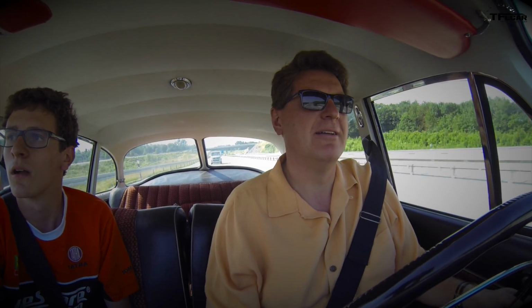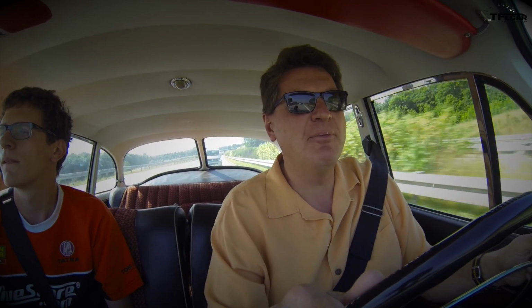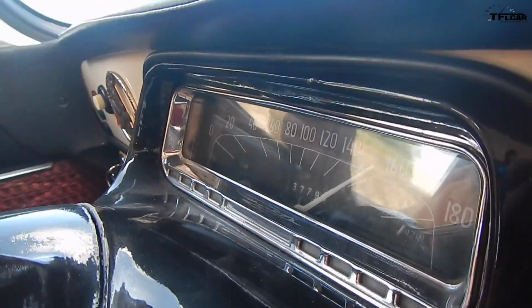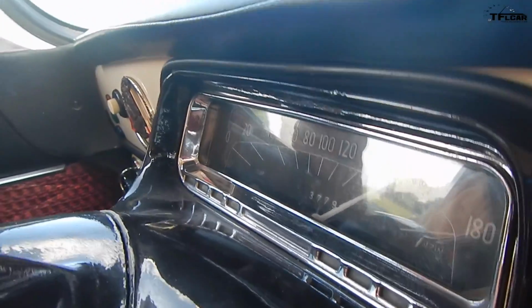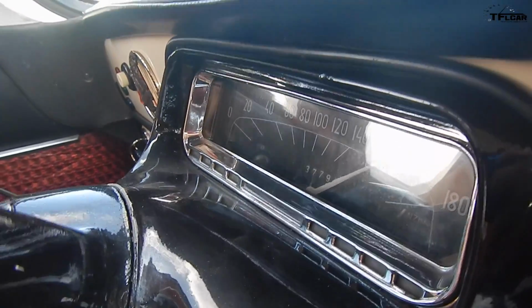I think that's about as fast as we want to go. 100 miles an hour. So we know she'll do 100. Or the Tatra will do 100. Wow, that's pretty impressive. 160 kilometers. We are just flying.